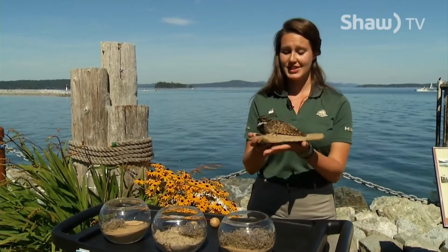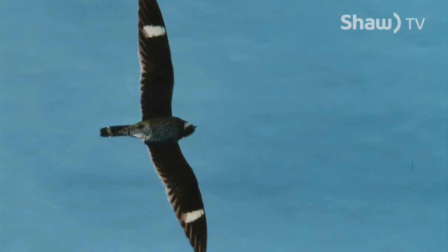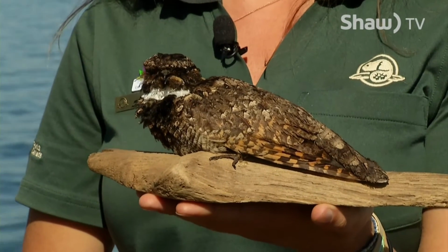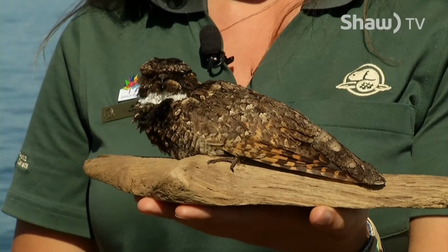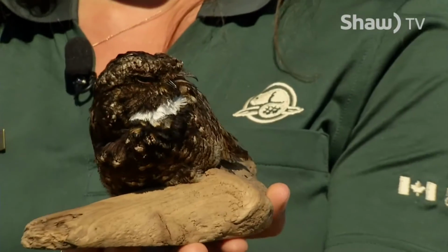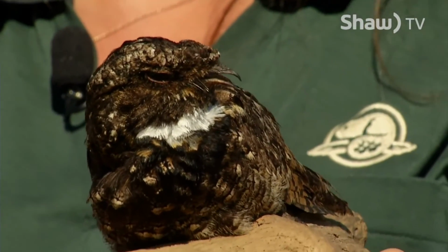One of these species is the common nighthawk. And although it's called the common nighthawk, it's not actually a hawk, and it's also not that common. So if you look at its beak actually, you can see it has a perfect little beak for catching bugs, which is what it eats.